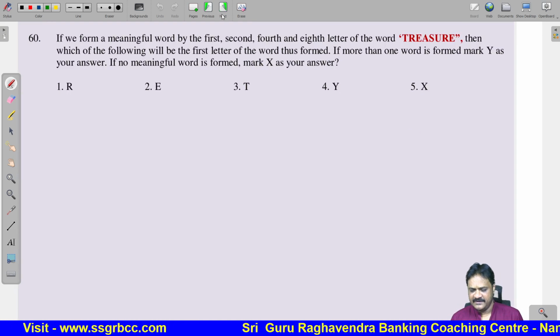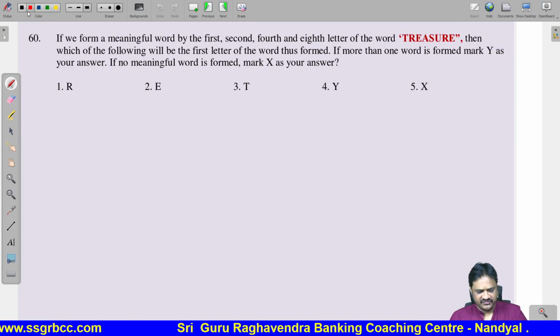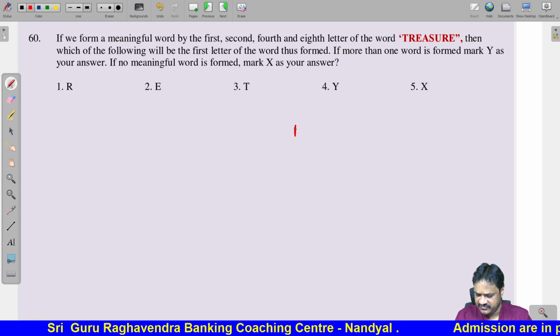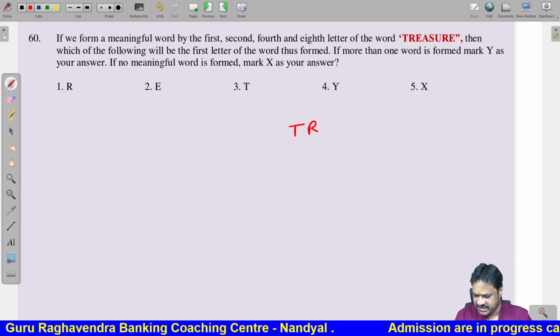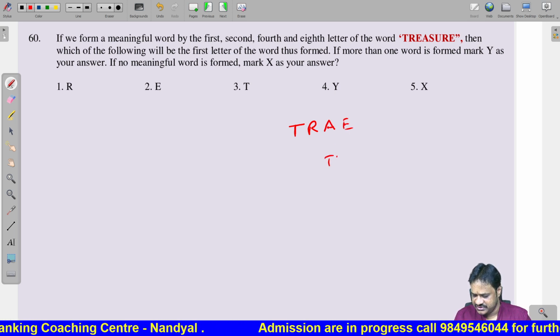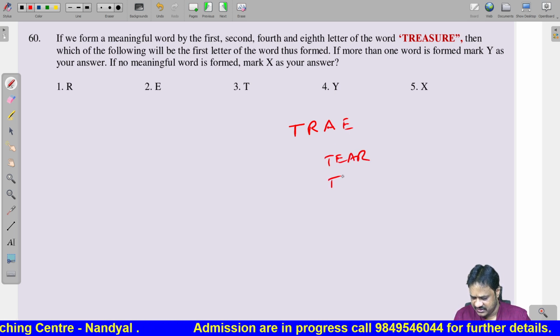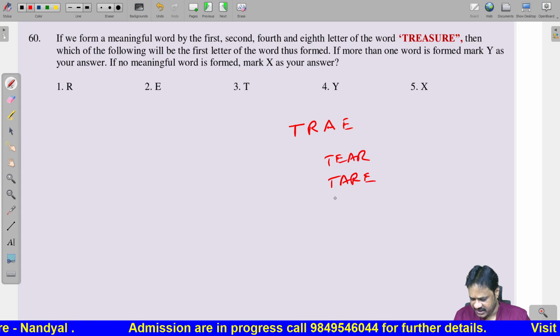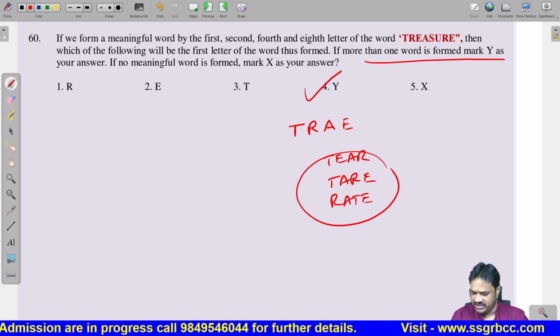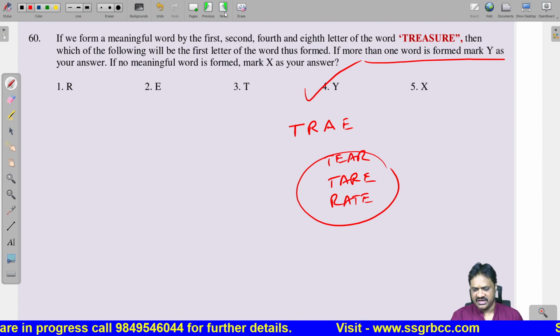Then treasure, if you are going to get a meaningful word with second, fourth, second, first, second, then fourth, then eighth. So we are going to get tier, tear and rate. We are going to get 3 meaningful words. If more than one word, your answer is Y. Y is the correct answer.